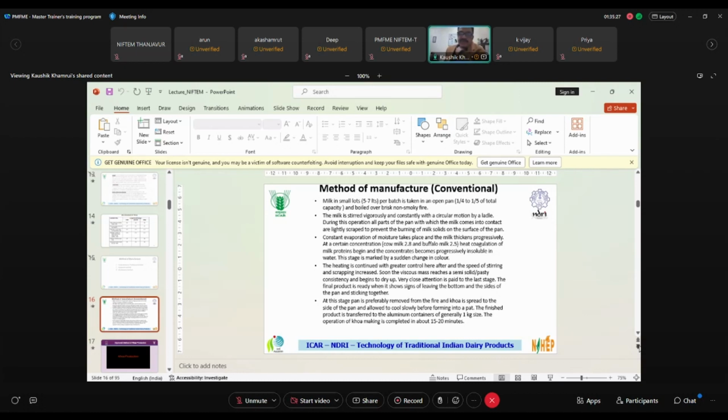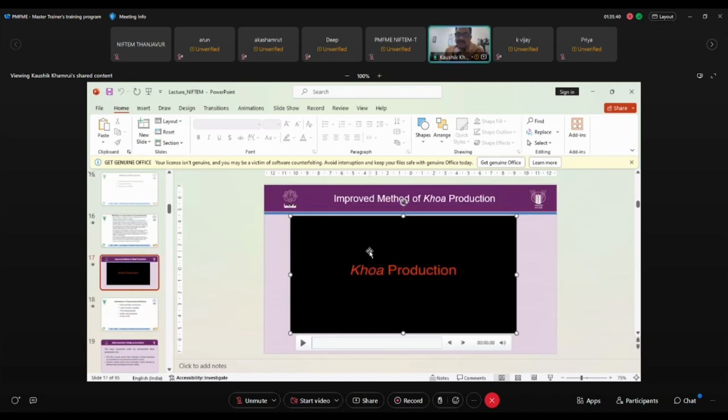So usually for a batch of 5 to 7 liters of milk, the whole process takes between 15 to 20 minutes. Okay, so there is a video of the khoa production. I will try to play it.